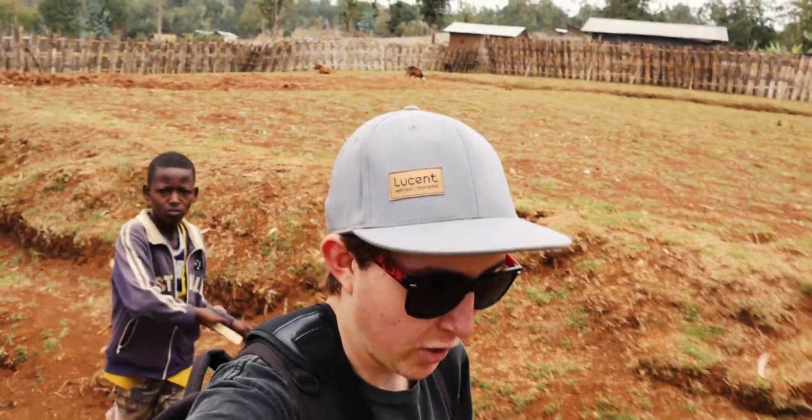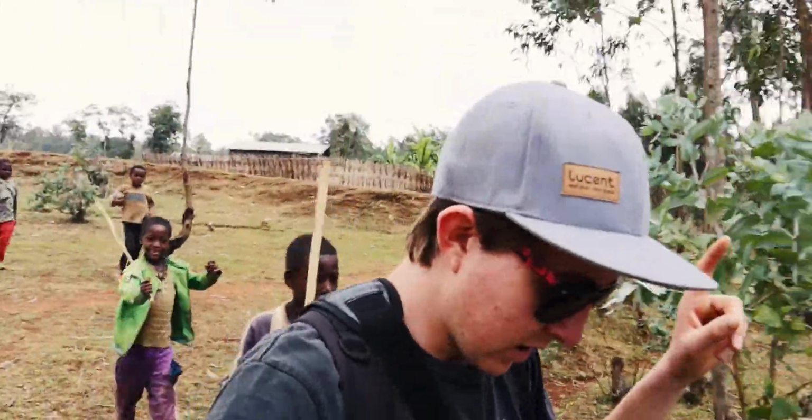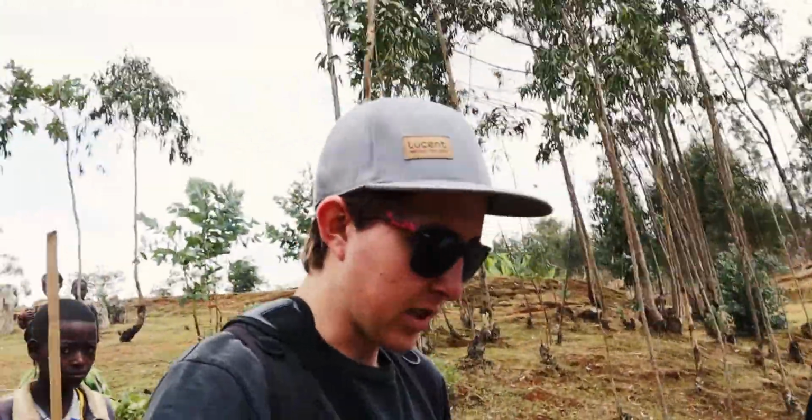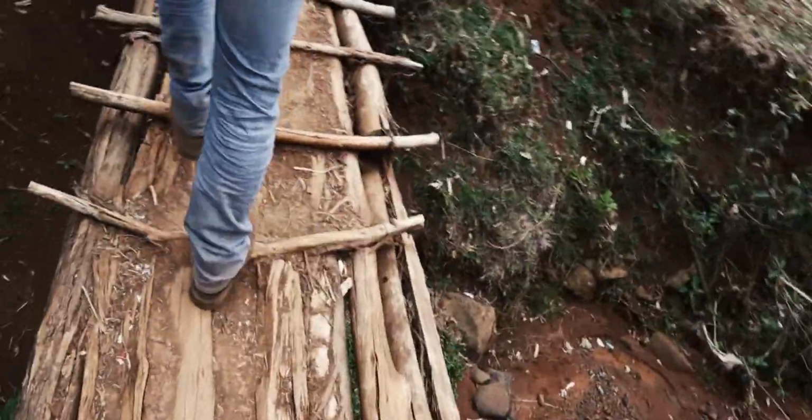This is our second little gang of little dudes that are following us. Anyway, we're gonna keep walking a bit more until we get to the big market. There we might be able to get some food. Okay, so we've just been walking for around 2 hours from that waterfall.